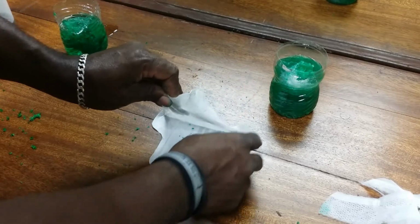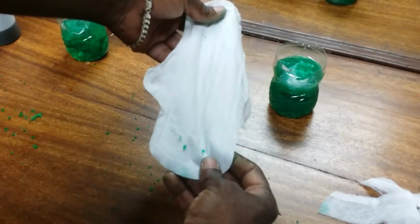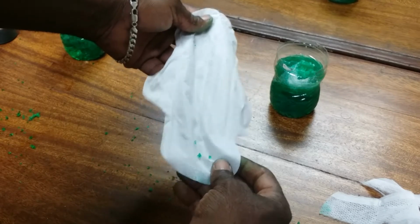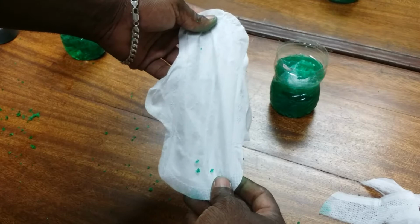But if you look at the bottom of ours, if you've seen it, look, it's still white. The waste did not even make it to the bottom level. This is showing you something already. Because of the 8 layers of protection, this is showing you the power of our sanitary napkin if you look at it.